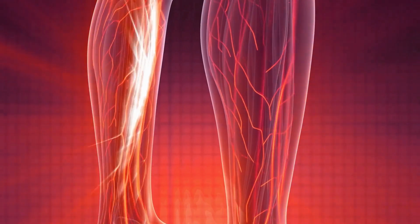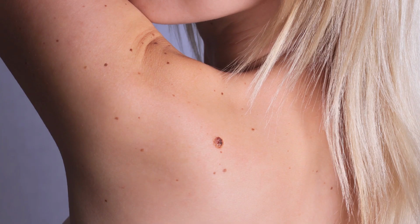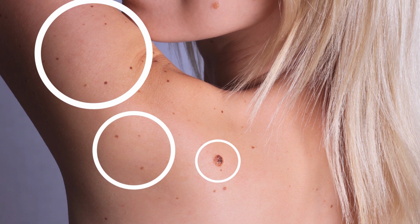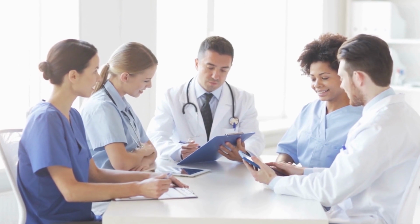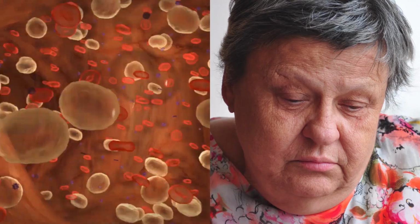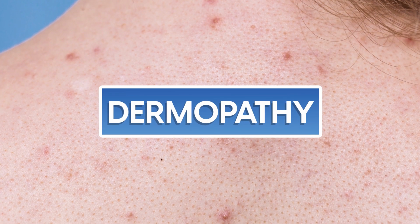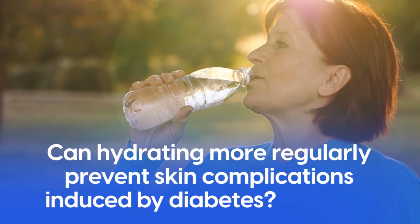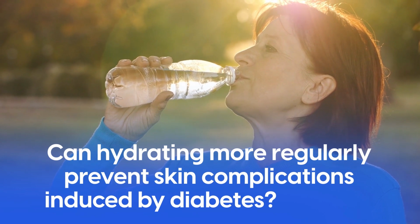Dehydration limits the supply of nutrients and oxygen to the blood vessels. The blood vessels restrict circulation and blood flow, becoming damaged, and as a result, make brown patches on the skin appear. A study found that between 30 to 70% of patients experiencing unbalanced blood glucose and recurring dehydration experienced skin complications like dermopathy. So, can hydrating more regularly prevent skin complications induced by diabetes?